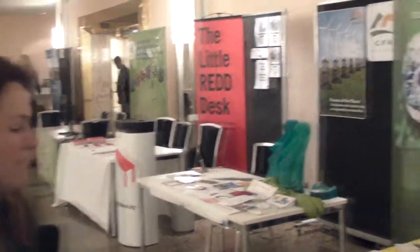So here we are at some of the NGO booths where they can display what they get up to. This one here is for 350 and the youth movement. That's Seb, one of the focal points for the youth here in Bonn. Seb? He's eating a croissant because he's a French man. He's obviously very busy, he doesn't want to talk to us.